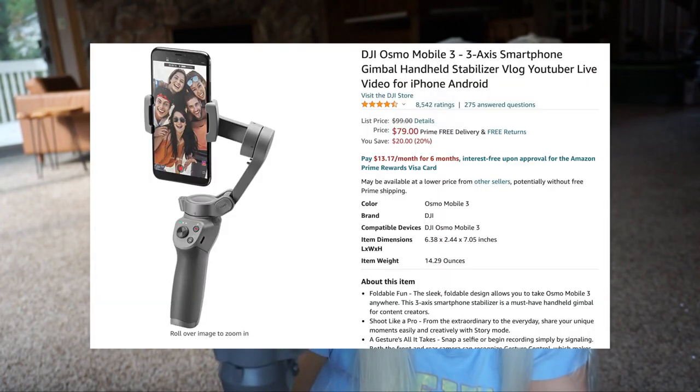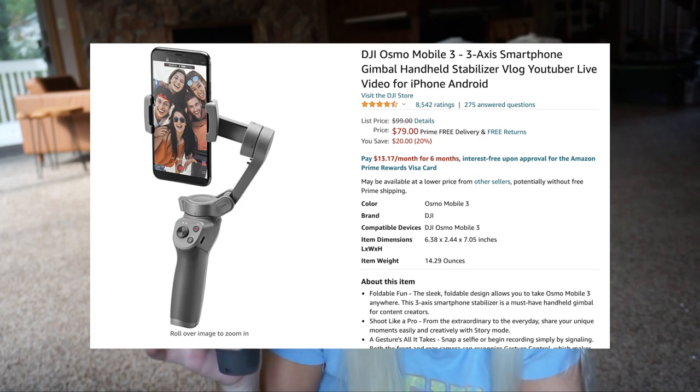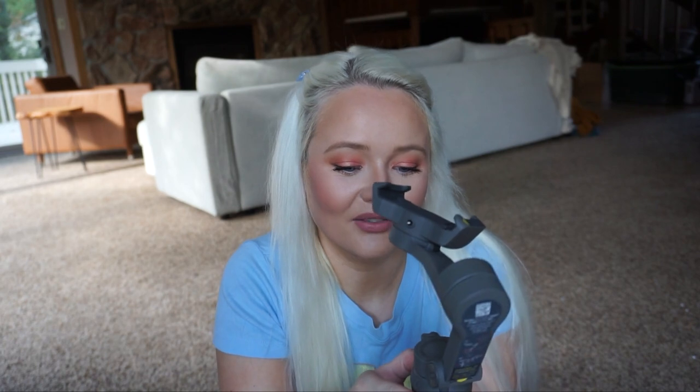Then I ordered this contraption, which you guys might be interested in, some of you. This was only $79. Usually these run about $200 to $300 for a nice gimbal, especially from DJI, which is like the best brand. So this right here is just a gimbal. You put your phone on it, and I ordered this to film my house tour. I hope it looked really stable and not like me walking around like that. It's a phone one, not for a DSLR, but you just put your phone in there and it does its thing.